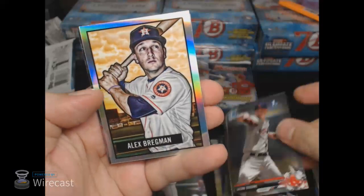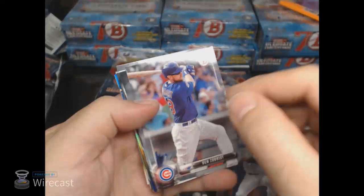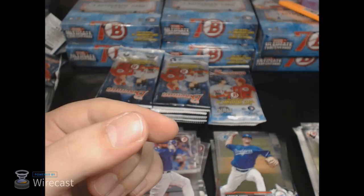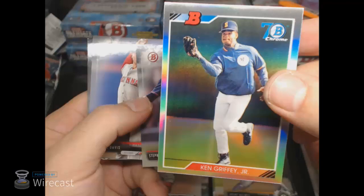Jason Groom, chrome. Bregman, 51 insert. Drew Jackson, chrome. Luis Ortiz, blue refractor, to 150. Sopko, chrome. 115 of 150 on the Ortiz. Valet and Holmes, chromes. 92 Griffey, Bowman insert.